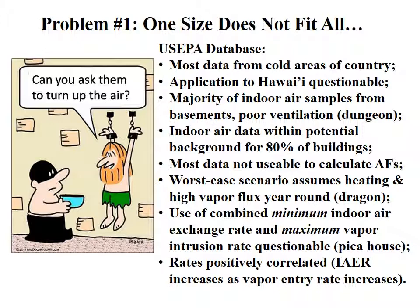And then the use of a combined minimum indoor air exchange rate and a maximum vapor intrusion rate is highly questionable. That's why we refer to this as a pica house. If you're not familiar with the term, a pica child is someone who eats dirt and everything they get their hands on. So they have very high health risks from this. Usually dirt is the least of their problems.